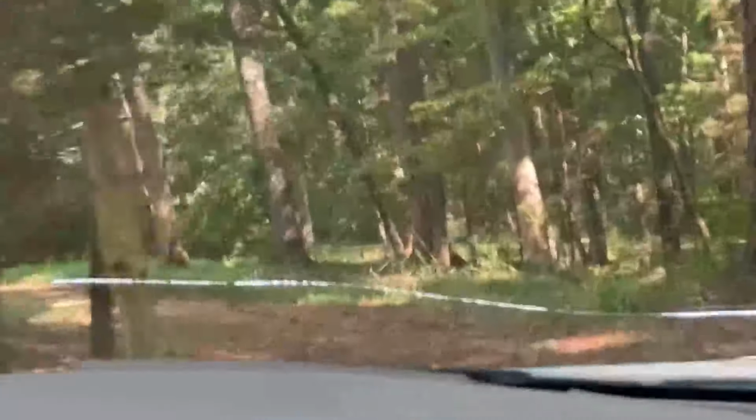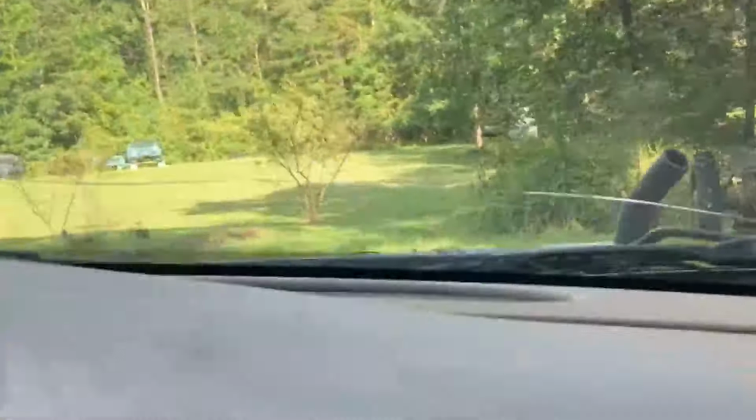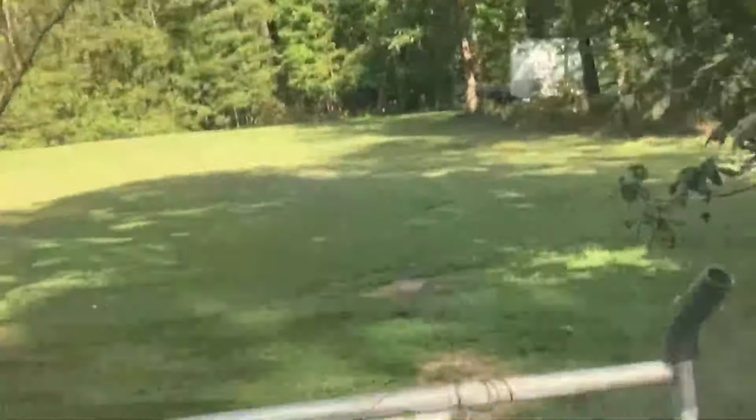Y'all, it would be going on Jeep Trail. We couldn't even explore the Jeep Trails though. Just because. Oh, damn it. Oh! Oh, God! Jesus!